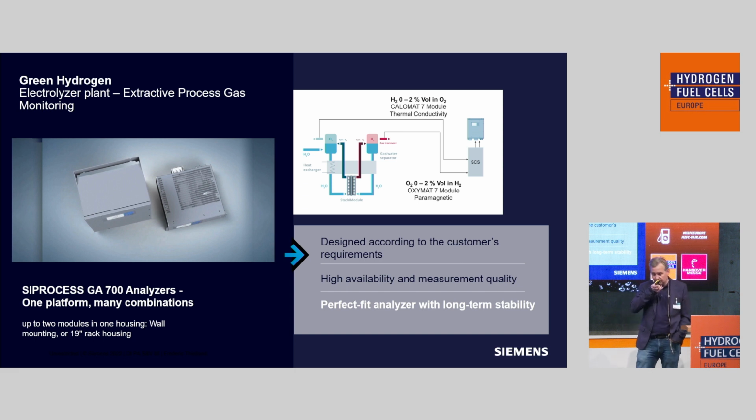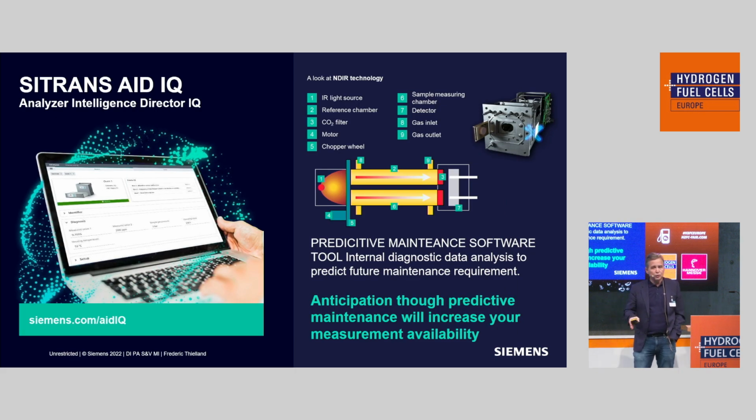Typically the application in an electrolyzer plant is to measure on the hydrogen and oxygen stream for process control and safety. This is a very important measurement. In order to improve this availability of the measurement even further, we have developed a special smart software that analyzes on a continuous basis a lot of technical parameters from our sensors, dozens of them, and it can provide analysis and some predictive information to handle the potential anomalies that can occur in the sensor.